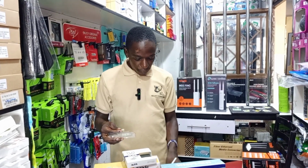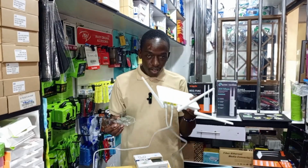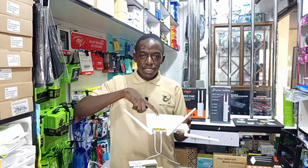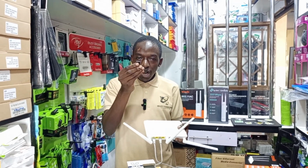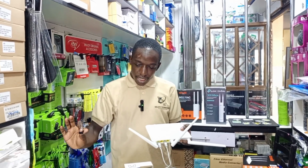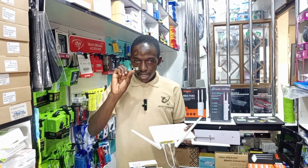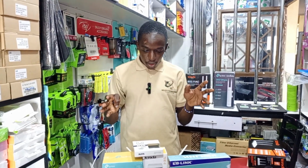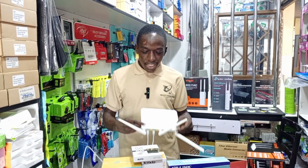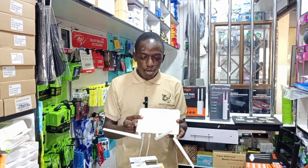So the router will give you a Wi-Fi connection. Now this will help your device to access this Wi-Fi. This is not a network provider. It is only a device that helps the desktop or laptop to link to the router wirelessly. Okay, hope my explanations have been understood, and now people will no longer call this an internet. This is just a mere router. We should not confuse this to be the internet.